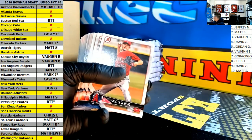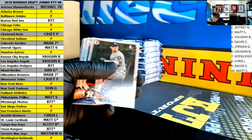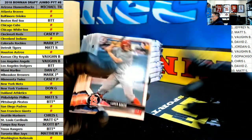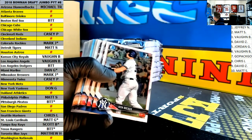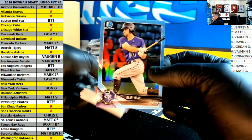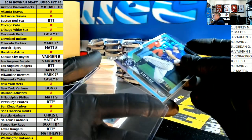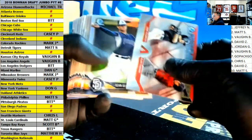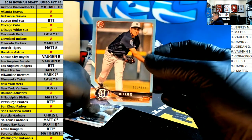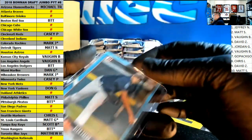Casey Mize. Paper. That's a decent auto coming up too. Blue Sky Refractor of Ryan Velade for the Rock Pile. 240 out of 402. The Rockies going out to Migs. Blue Sky Paper, Alex Fado. The Tigers. 400 out of 499. Matt Slett.